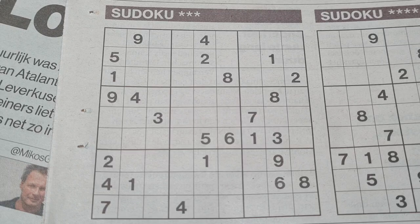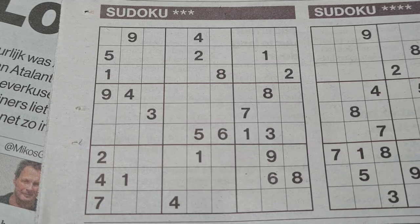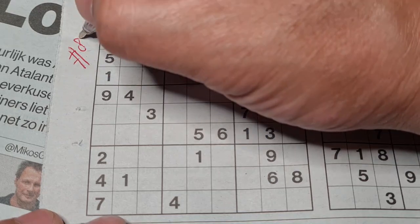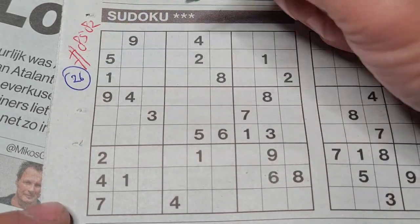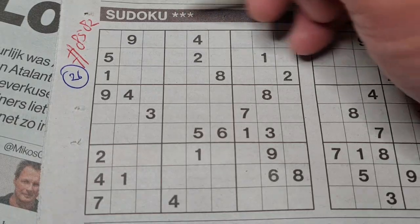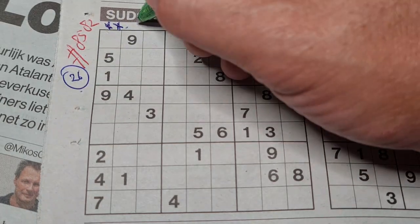Let me clean the lenses. Okay. And before I start, I always count the printed digits. 26 printed digits. Should be an easy one, because it's indicated with 3 stars, should be at 2 stars. 2 stars puzzle has always 26 printed digits.